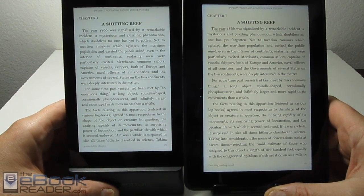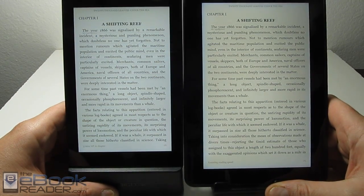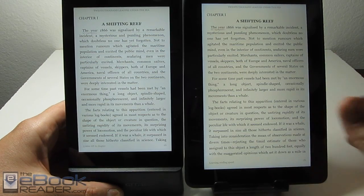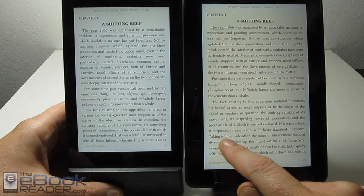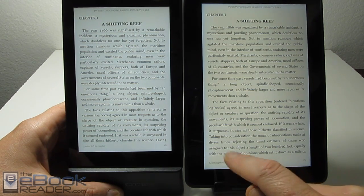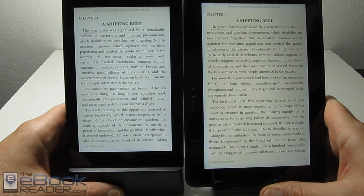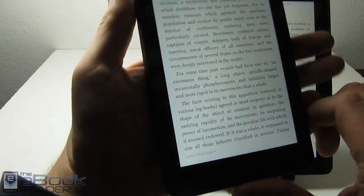But as far as comparing these two screens go, this is the same book with roughly the same font sizes. They scale a little bit differently, so it's actually one size bigger here on the left, but they look about exactly the same size. But as you can see, it cuts off right here at the word taking, so that's right here. So you're getting that much extra screen reading real estate with the larger 7-inch screen. So it's really only a couple of sentences, like 3 lines basically, but it definitely works out to a lot overall.